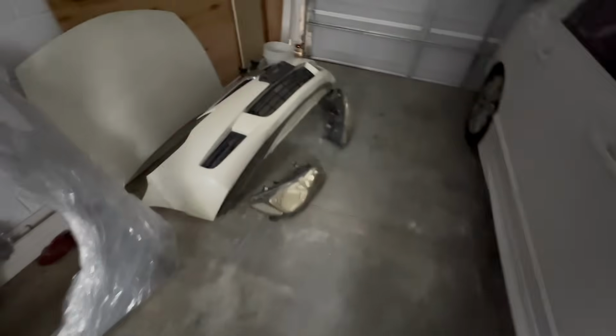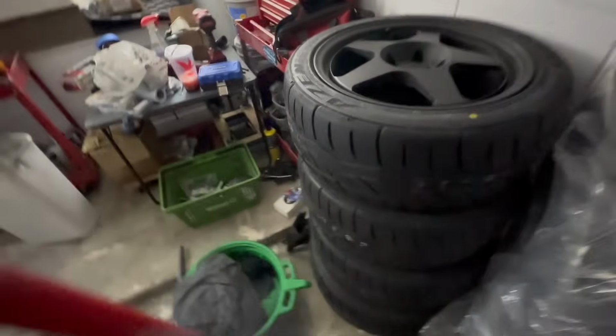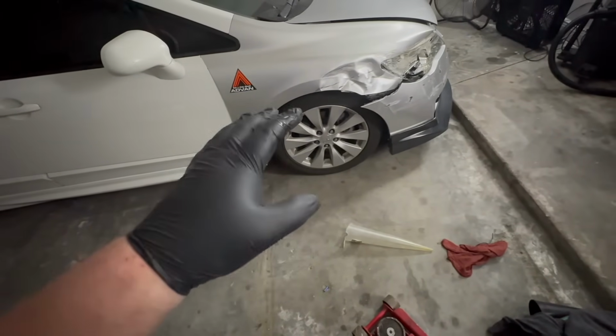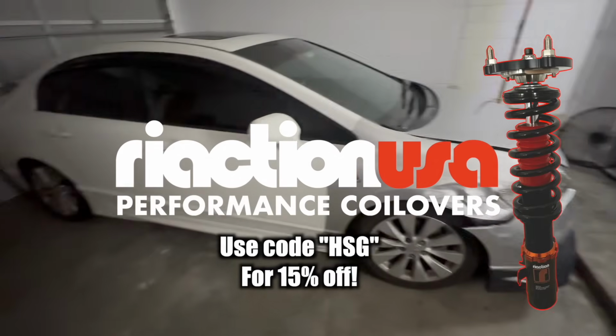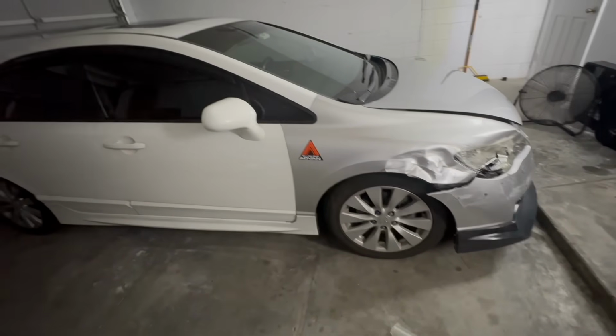I gotta pull all this apart, but not only that, I went and picked up a new front end, new headlights, front bumper, and luckily these are white, however the fenders are not. Also, we got our wheels right here, fresh mounted RT660 Falcon Mazzinis. These are just stock wheels. I've been driving around. I need to replace some ABS sensors, the lower control arms, and we're putting on Reaction suspension, which is my absolute favorite suspension. But we're gonna get this thing up on jack stands, rip it apart as fast as we can.